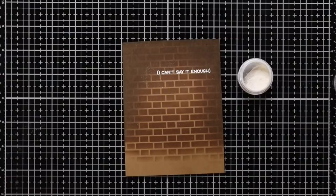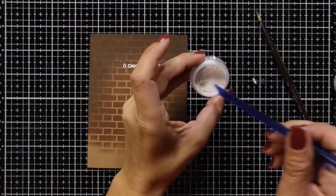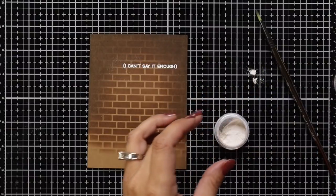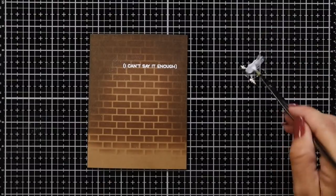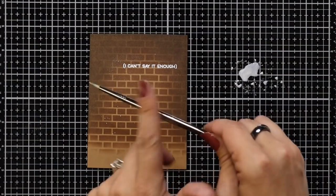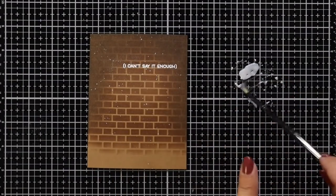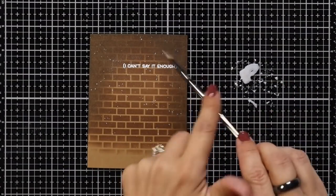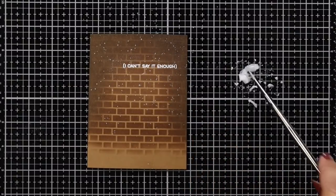I decided I wanted to add a little bit more interest to my background. So I'm going to take some Perfect Pearls, just add a little bit to my glass media mat with a couple drops of water. I'll mix that together with my paintbrush, and then I'm just going to flick this over my background, tapping your paintbrush until you have enough spots on the background to what you prefer. And I do wipe off any excess later on off of my heat embossed sentiment.